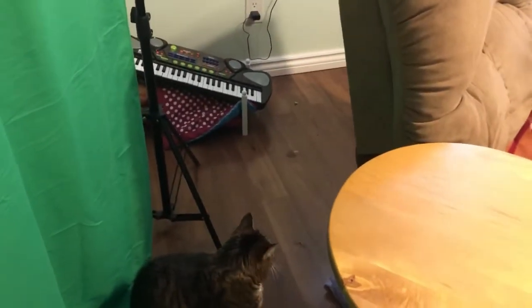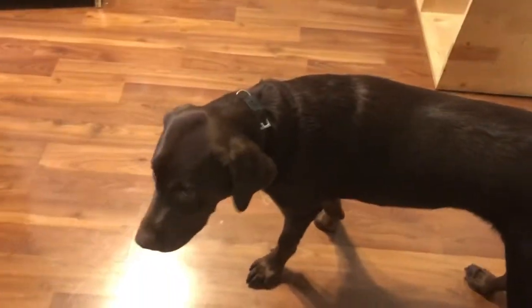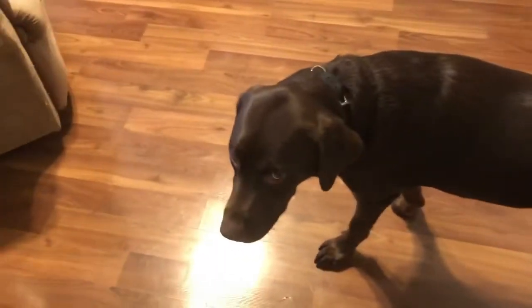So, yeah, bye. She's just staring at my dog, wondering what the hell is going on. Bella, sit. Bella, can you sit? She's not focused right now. More focused on the camera right now. Oh my god.